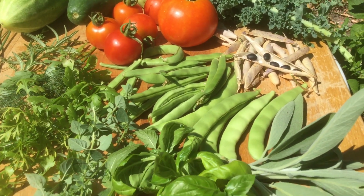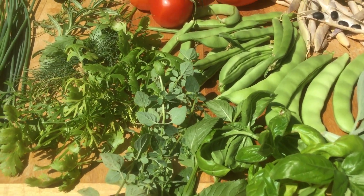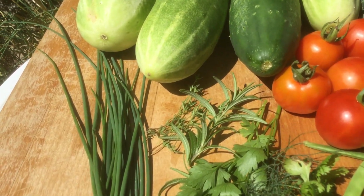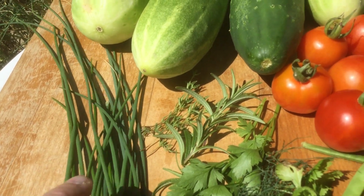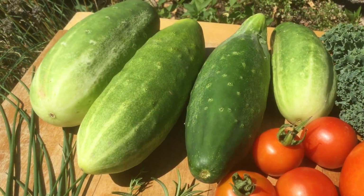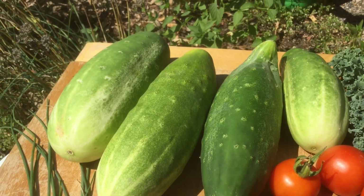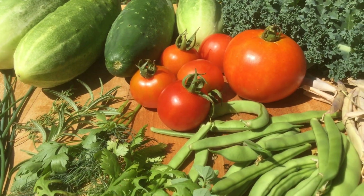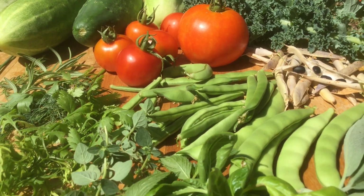Then to just fill in, I've harvested a few herbs. So we've got sage and basil, mint, oregano, cilantro, dill, parsley, rosemary, and thyme. And of course, I've got chives for the rest of my life. I will never run out of chives. These cucumbers are actually a little overripe, at least most of them. I think this one's okay, but they are still edible, and you can use that little technique I showed you in this video up here. But this is a pretty decent harvest for this morning in our tiny little garden.